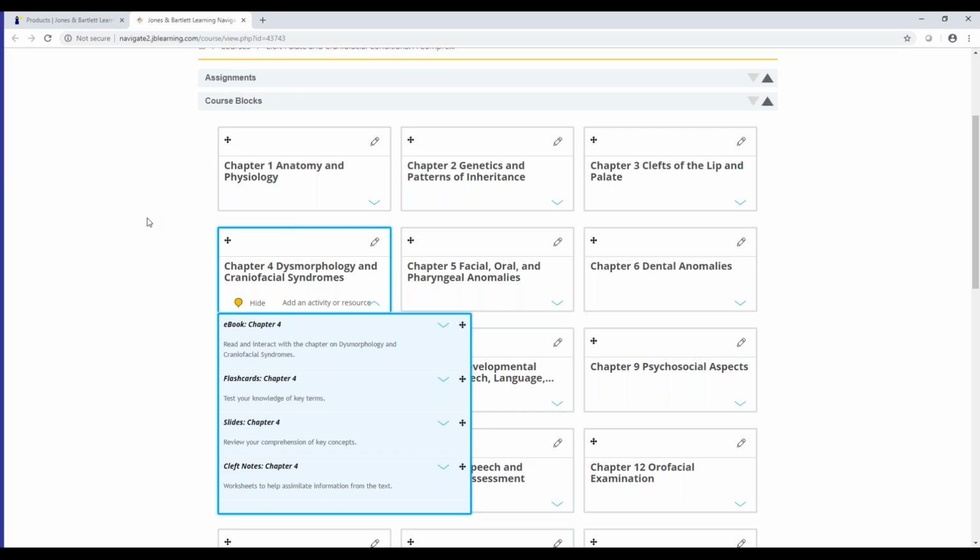Navigate 2 does come included with each new textbook that is purchased, and it is also available as a digital access only, which can be bought at a discount from the book. You can also request a trial course or a copy of the course for yourself, or a demo through your account manager, and they can get that set up for you. They also have the ability to help get you the instructor resources outside of Navigate 2, but you will find them within Navigate 2 as well, as I'll show you.